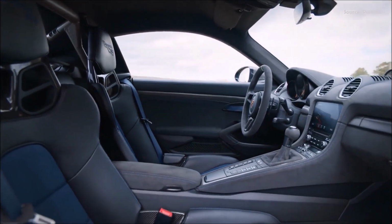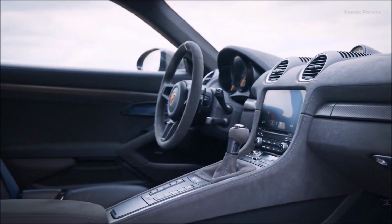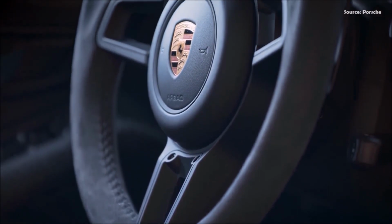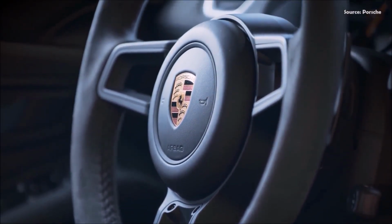In common with its RS model predecessors, the 718 Cayman GT4 RS was constructed with a focus on lightweight materials. For example, the front fenders and hood are formed out of carbon fiber reinforced plastic, CFRP. The rear window is made of lightweight glass. Lightweight door panels with fabric door opening loops and storage nets round off the focus on lowering weight.